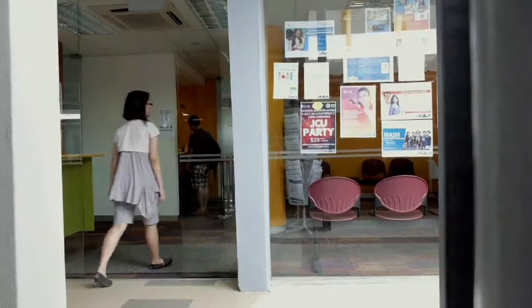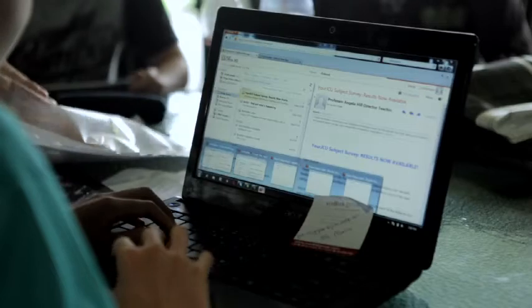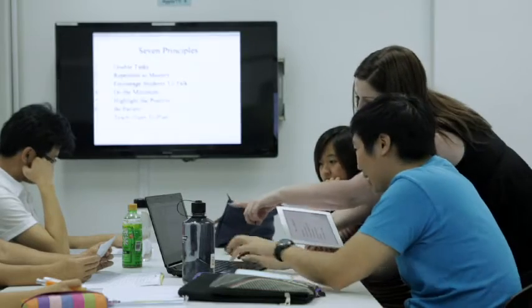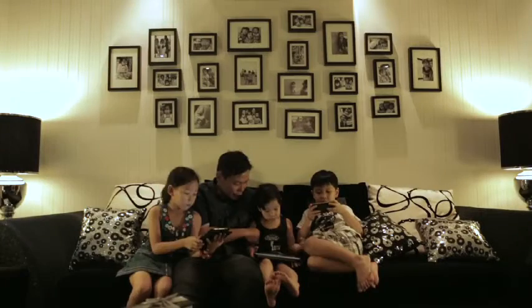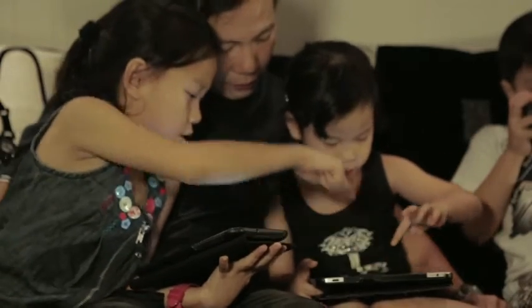But the rapid shift in taking everything online also brings with it many concerns about cyber wellness. Children are getting to know the internet at a younger age and need to be protected from cyberbullying, scams, and sexual predators. Edmund Tay, a father of 3 and a member of the Media Literacy Council, is keenly aware of the dangers lurking online.